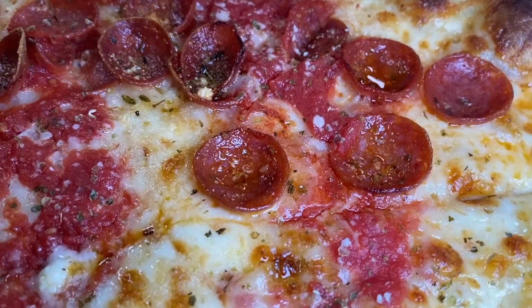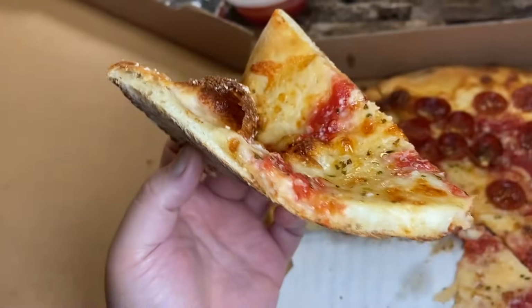A little bit of crunch there. Now, I think this is going to be amazing. I don't know if you can hear that, but it's going to have some crunch to it. Let's taste it. I understand that the style of this pizza is light on the tomato sauce.